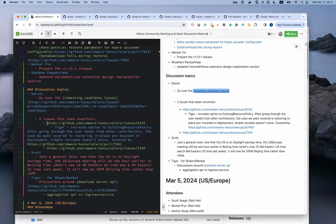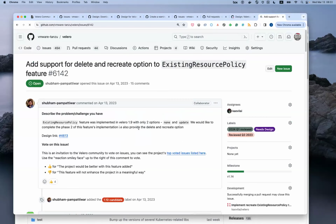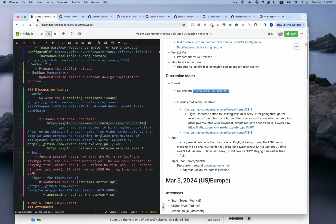And in addition to that, there are two issues that are in the milestone already, and it's a bit uncertain. Yesterday when I went through all of them, let me open it. Trying again, sorry. So for this one, regarding the existing policy, I see Tiger has some comments: recreate option to existing, after going through the users from other countries.